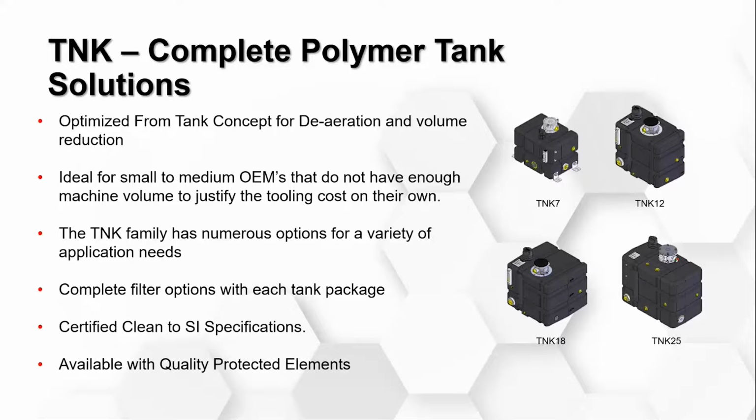The next thing we're going to talk about is the TNK platform. So the TNK platform, we kind of launched before we launched a lot of the next generation filters, but we have some stuff in the works to add the AFT to the 7-gallon tank and the 12-gallon tank to start with. So we've quoted a couple that way, and we're working on new tools to implement that. The problem with the rotomotive stuff is once you make the tool, you're kind of set with the tool. So we need to buy some additional TNK7 and 12 tools anyway. So they will be equipped with the ability to include the AFT filter in those tanks going forward.